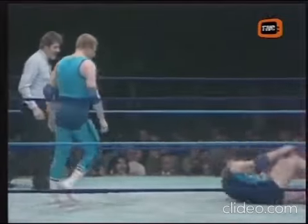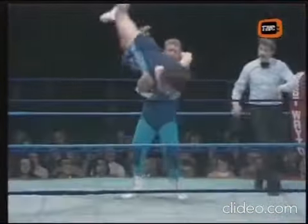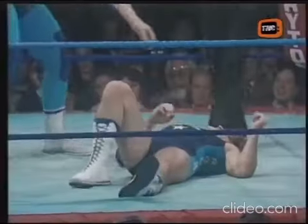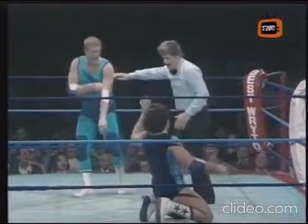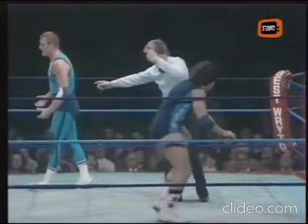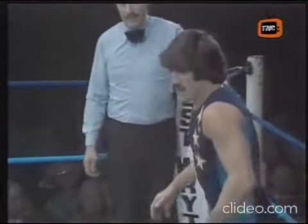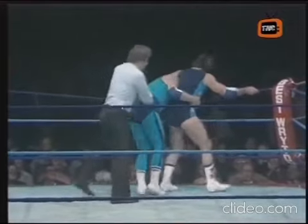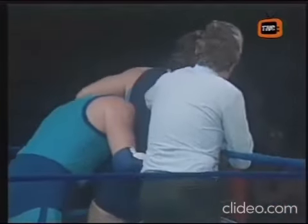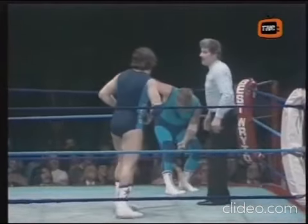Oh, great swinging uppercut there by Roberts. Oh, and it's Roberts going in with a hair pull this time. He's taken about enough from Rocco, he says. Let's have a go ourselves. Roberts losing one of his elbow protectors. And Rocco sliding them. Roberts along, probably with his eye near the rope if he can.